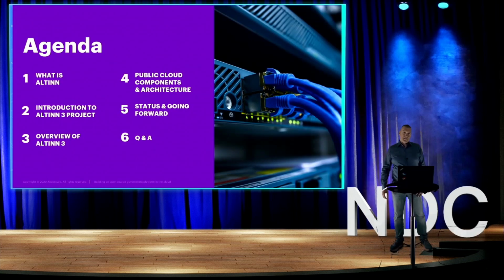So in this presentation, we're going to talk about what Altinn is, give you a little introduction for you guys who don't know that. We're going to talk about the Altinn project, how that started and our technical principles. We are building a new platform. We're going to go into details about the new platform, the components and the solution we are creating.